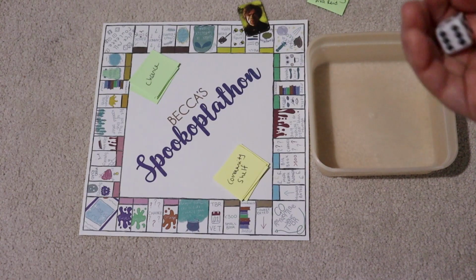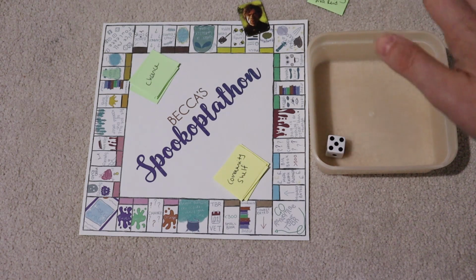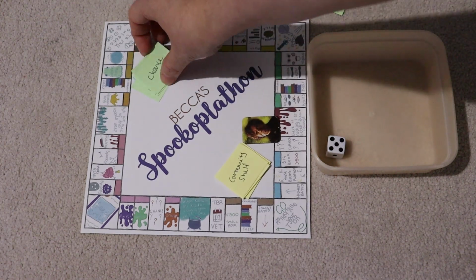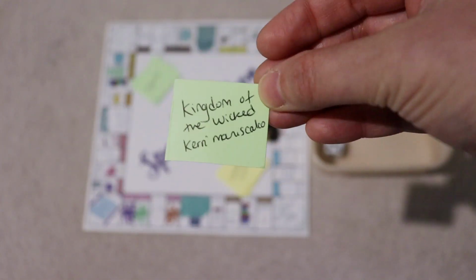So as long as we don't get any doubles, this should be the final roll. It's a 3 plus 5, so 8. And that is another chance card. So the chance card is Kingdom of the Wicked by Kerry Maniscalco.